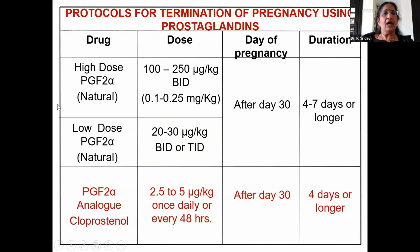So now basically I have two protocols for prostaglandins. One is what is called a high dose protocol, and another which is called a low dose protocol, or you can also go for cloprostenol, which is nothing but a prostaglandin analog.